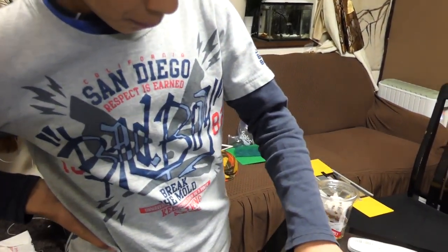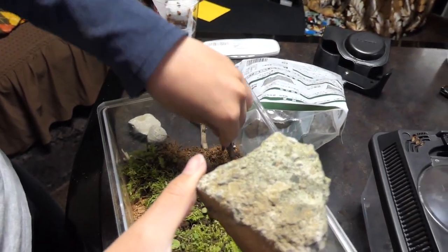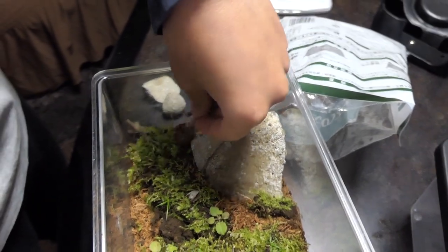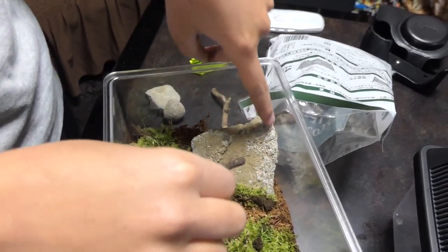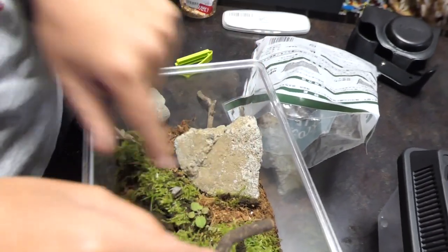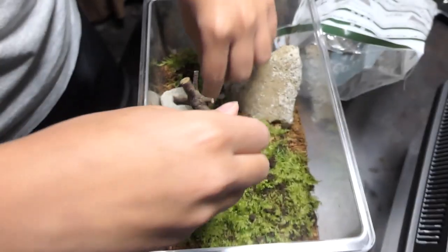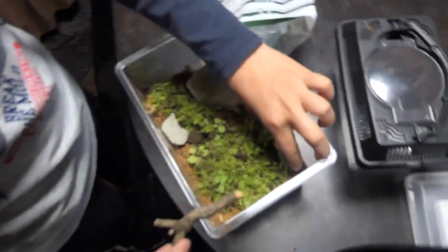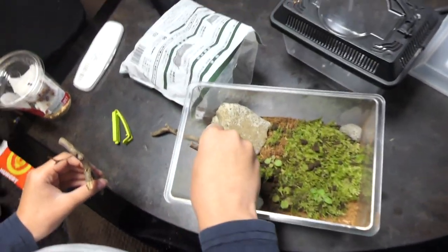So I got this rock here, and I'm gonna put it in here. Or I should first use this stick and make a little hole here. And then put this in. And millipedes actually can tunnel under here. They can hide under here so they can have a little rest here. And I'll open a little hole here. Put the rock under the moss. Under this moss. And this one over here. And I'll put the stick here.